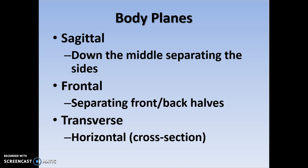Body planes. Sagittal is right down the middle. Well, mid-sagittal is right down the middle, but sagittal is anywhere splitting left and right halves. Frontal separates the front from the back, and transverse or cross-section is chopping across, such as cutting a carrot into little round circles, or laying your hand flat on the cutting board and slicing off the tips of your fingers, making transverse or cross sections.